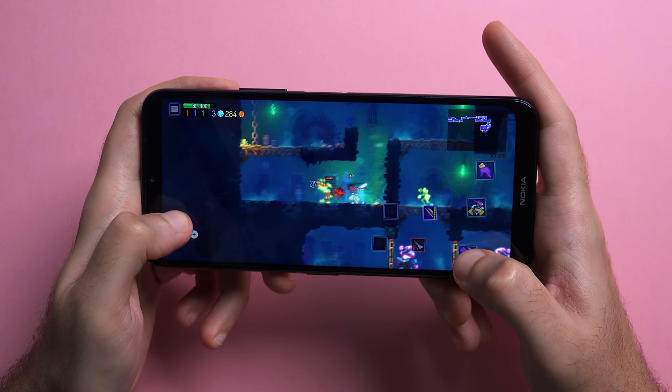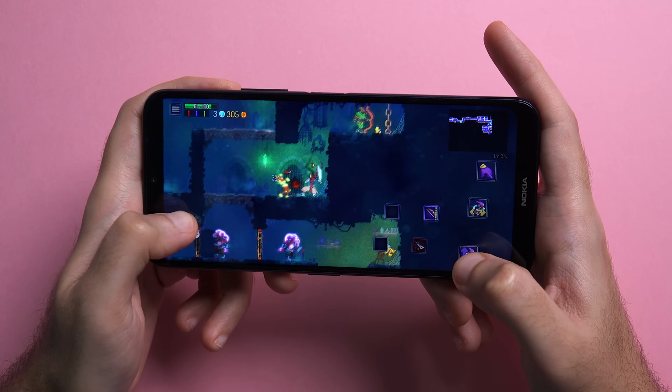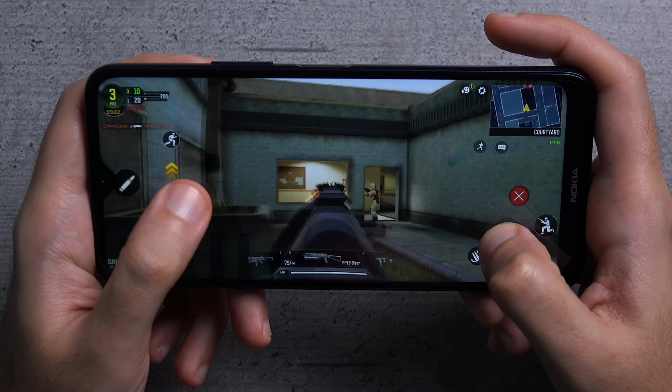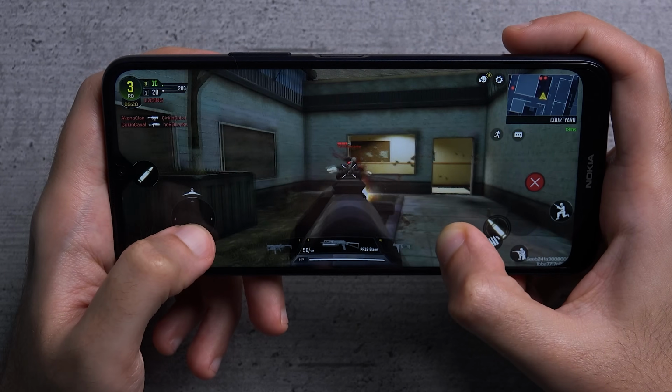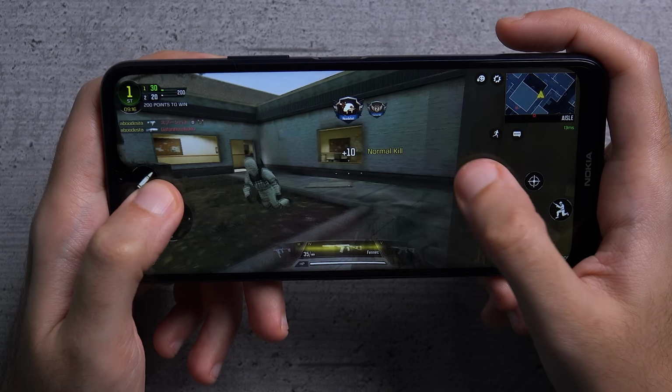And even when it comes to gaming, the phone is capable of playing games such as Call of Duty, PUBG, Asphalt 9 in high graphical settings without any issues. It also managed to remain nice and cool even after 30 minutes of gaming, which means that the heat management on this device is definitely doing its job. I don't remember the G50 ever getting warm in my hands, so that's good.